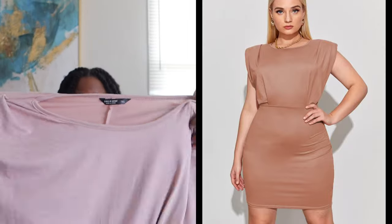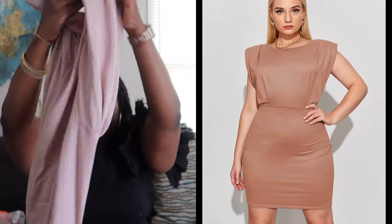Number two, what is this? This one, I don't know, let's see what it is. What size is this in? I probably should have got this in an extra large. This is called the Plus Solid Shoulder Pad Dress, and this is $14, and it literally has shoulder pads. It is just a pullover dress, and I think this is not going to fit the way I want it to. It already looks big up here.